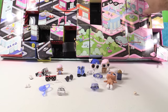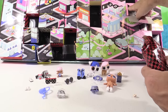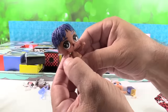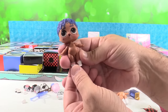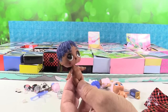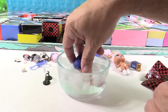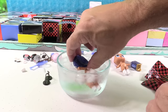Okay, 22. Open the lid of box 22. Okay, we have a sticker. Okay, don't show the sticker yet. Let's see the doll first. Oh, we have a little boy. Oh, no! We have a crash. Funny. All right, we have a little boy here. You have a city slicker. City slicker. Oh, I like the little lightning bolts on the cheek. Oh, and it has a little LOL right there. So, does city slicker color change? No, he does not. Tinkle test. Nope. Okay.